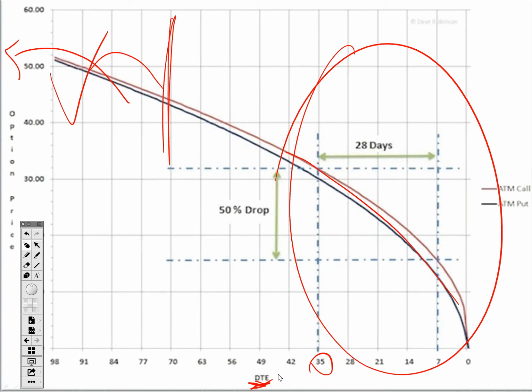That's pretty massive. A 50% drop in your premiums. You don't want to buy something and wake up 10 days later and have a 50% drop in it, right? Well, out here you can see that those are decaying much slower. So if we are buying, we want to be out here. If we're selling, we want to be inside of here. So we're buying a put. We want to get outside there.